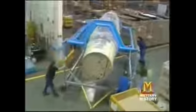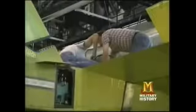Three companies are then invited to compete for the chance to build the FX fighter. They have 9 months to create a polished design. By the 1969 deadline, a clear winner emerges. The contract for the new fighter is awarded to the McDonnell Douglas Corporation. In all, 2.5 million man-hours go into the design of the plane.